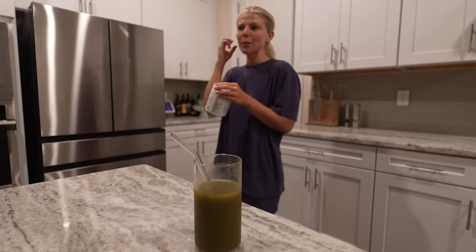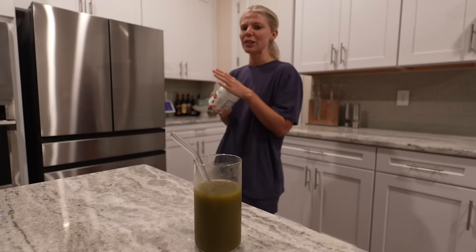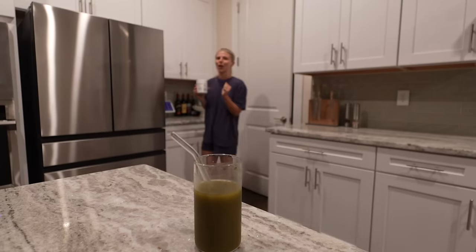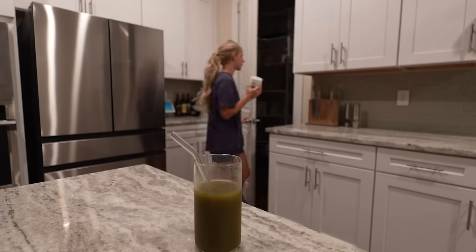Jay does not have any problem. He mixes it with his greens. So does my dad. And I think my sister does too. They just mix them. But I'm like, I want to enjoy my greens in the morning. I want a gentle start to my day. What am I doing? Putting this in my cupboard.